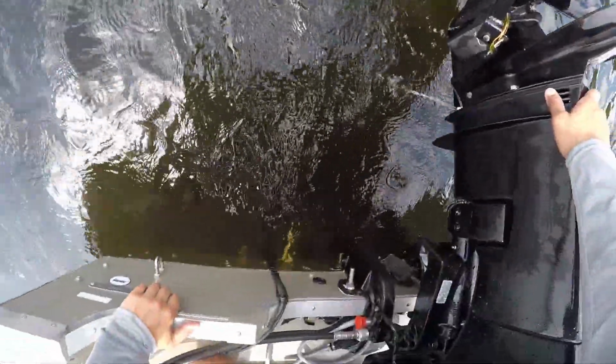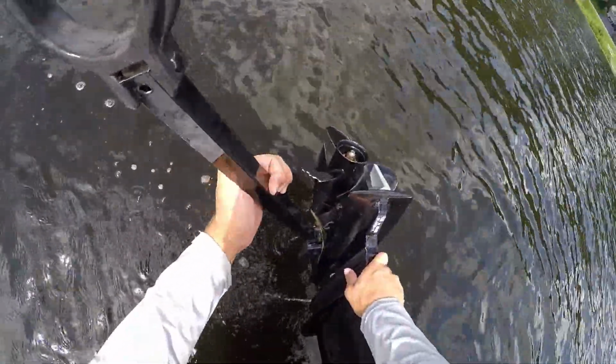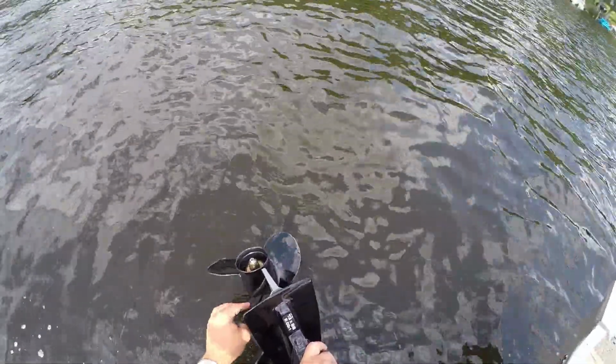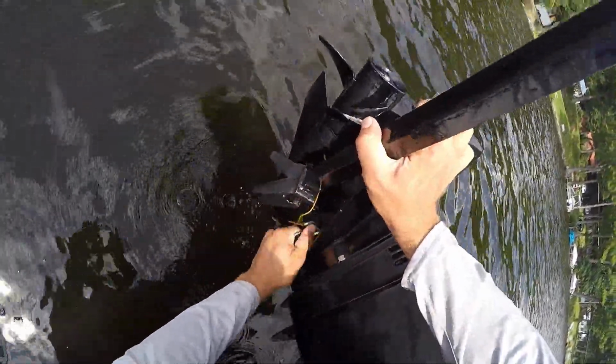All right, ladies and gentlemen, you want to see the biggest blunder anybody's ever made? This is a beauty. I never took the transom saver off of my motor. Look what it did to the prop. That's unbelievable. Holy smokes. So always make sure you take the transom saver.